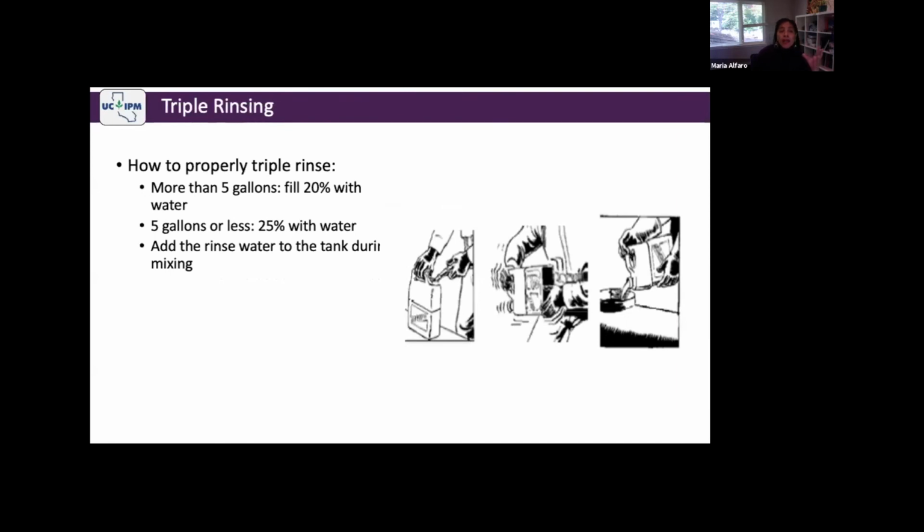So basically you calculate how large your container is. If it's more than 5 gallons, you'll fill it up with one-fifth water, 20% water. And then you will rinse and shake, shake, shake. And then you'll dump it back into your mixing tank, okay?